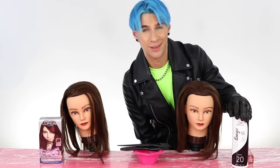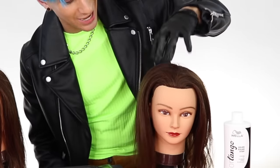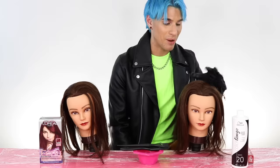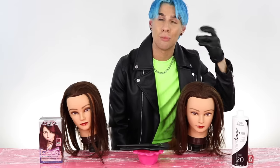The 20 volume is gonna offer us 1 to 2 levels of lift, and then it will deposit the color into the hair follicle. If you guys didn't already know this, the higher you go up with your developer, the more levels of lift you'll get. Today, I'm not gonna be using anything over 20 because her hair is already at a level 5, 6, and I'm bringing it down to a 3, so I'm not really trying to lift her hair at all, but I do want to get a little bit of lift. That way when the pigment is deposited later, it gives it more vibrancy.